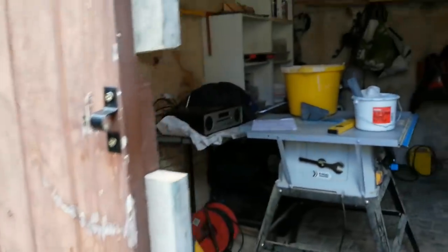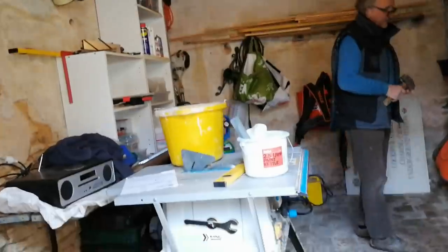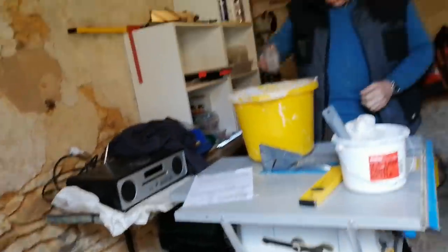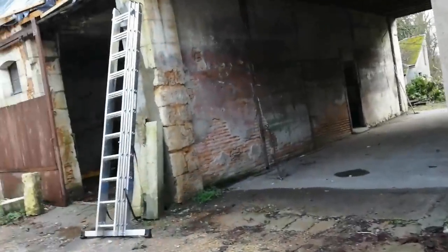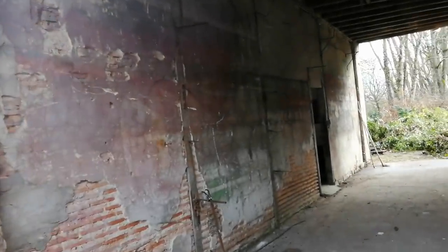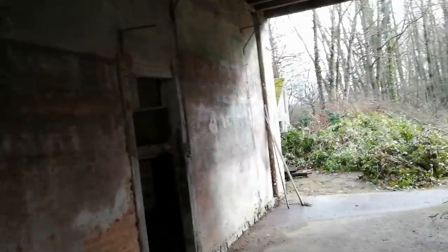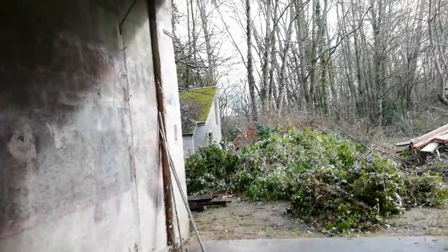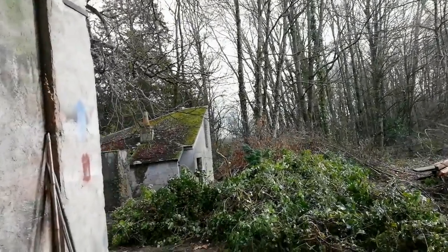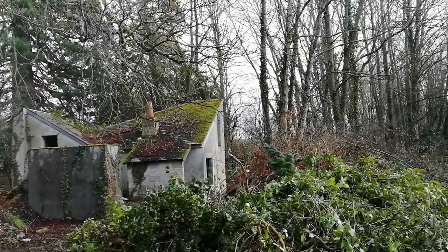What's occurring in here? Ah, you're sorting some tools out? Yes. Alright, I'm going to go see the river then. Tony's told me I need to come down and look at the river. Now, we've had quite a lot of rain the last 48 hours, so I'm suspecting that it's going to be high.